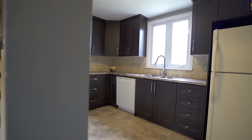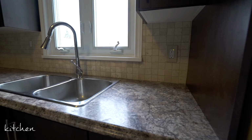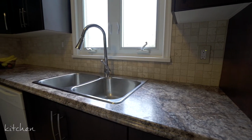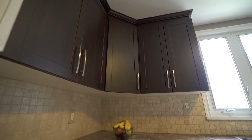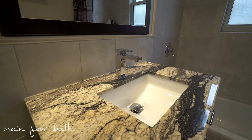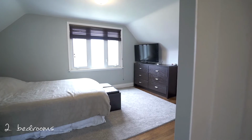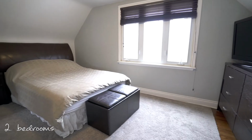The entire kitchen has been renovated within the last 5 years with rich cabinetry and abundance of counter space. The main floor bathroom has custom tile work, a new vanity and tub shower combination. Upstairs, you'll find two large bedrooms with large closets.